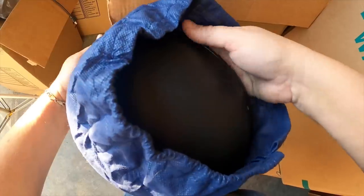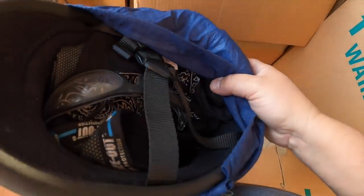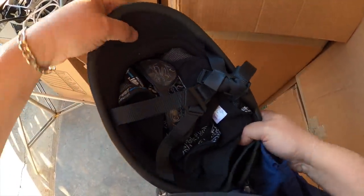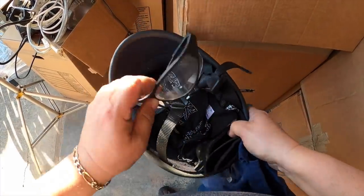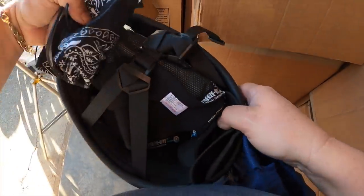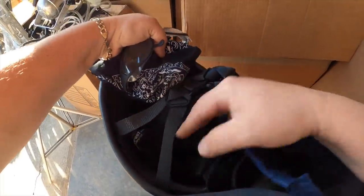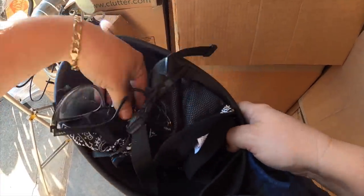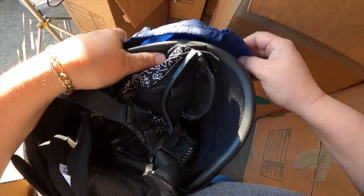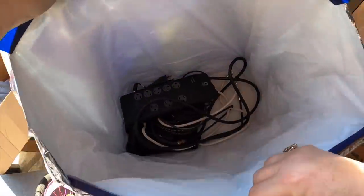What's in this bag? It feels like a helmet. It's kind of odd to have a helmet in with the music equipment. Okay, we got some kind of goggles, a bandana. I really need a table. And a facial protector, right? It's for motorcycles, right? We already found a motorcycle jacket. Uvex, is that good?